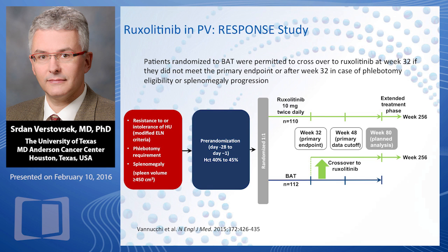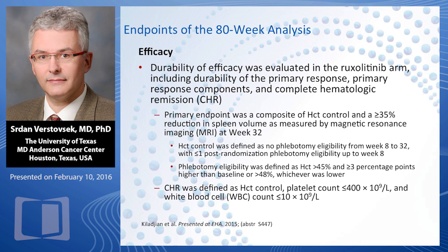Now we have a chance to look at a longer-term follow-up of this study at week 80, which was a pre-planned analysis. At this time, we were looking at several aspects of the benefit. The benefit was assessed in this study by a primary endpoint combining hematocrit control, which would be less than 45% all the time, as well as more than 35% reduction in spleen volume as measured by MRI. This would be the analysis at week 32 as primary endpoint. Of course, we would look at other benefits, as was mentioned before. We want to know whether the symptoms are better and whether we control the white cells and platelets in addition to red blood cells and spleen.